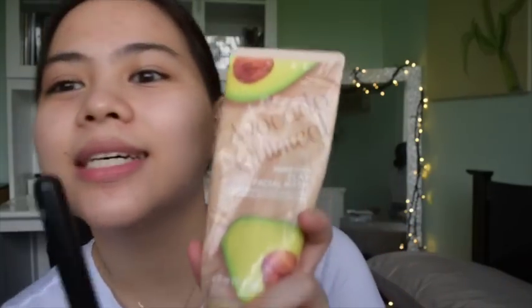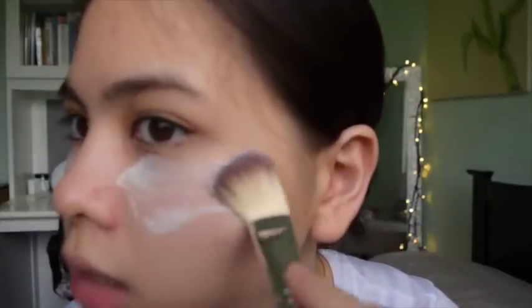So now we are going to move on to skincare. And to dye my hair. So now back onto our mask. I'm using the Avocado Oatmeal Clay Mask from CVS Pharmacy. I don't really know what's the brand, it doesn't say. But I'm just gonna apply it to my face. Okay, now I'm just gonna wait for 10 to 15 minutes until it dries up, and I'm gonna go wash my face afterwards.